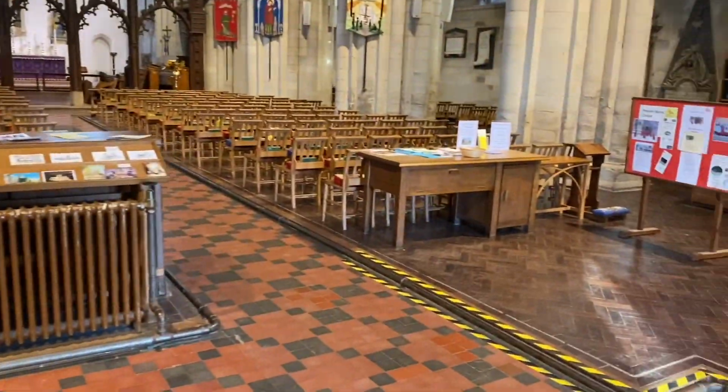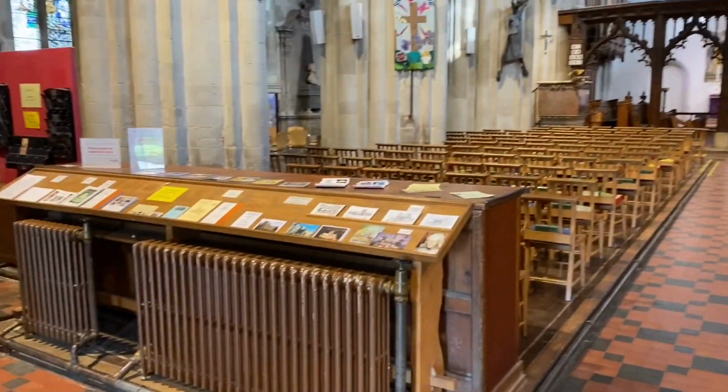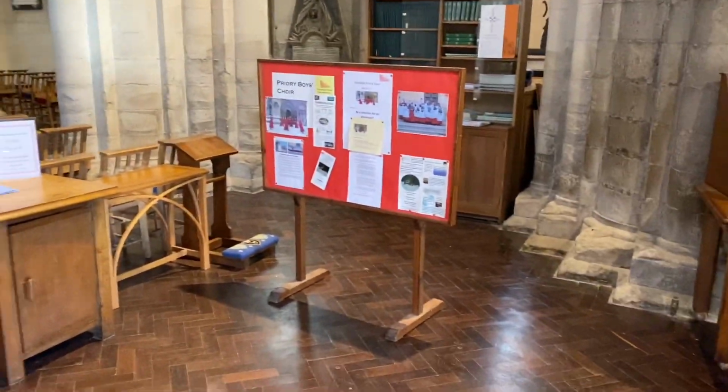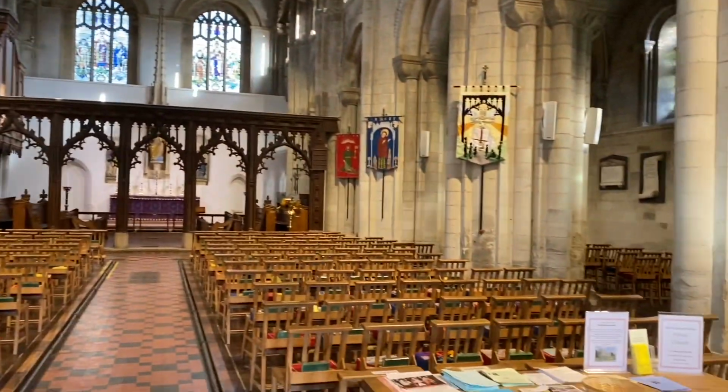Right, we just had to pop out momentarily to take a call there. But anyway, it's a very nice church, is this. Doesn't appear to have anybody else here. And so, we will head on to the tea rooms.